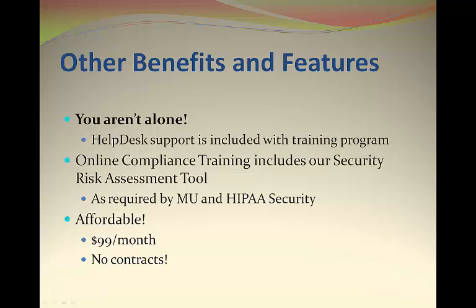This online compliance training program also includes an online security risk assessment tool, which for those of you that are familiar with the security risk assessment, or even if you're not familiar with it, it's required by Meaningful Use, and it's also a requirement by HIPAA Security that the security risk assessment is completed by every practice a minimum of once per year. And this allows you to complete that and have a customized report that you have saved for your compliance records, so you have evidence that you've gone through all of the details of this comprehensive security risk assessment that you're required to do. So the hard part's done for you. You don't have to wonder what to do and how to do the security risk assessment. It's actually in a tool that's available with the online compliance training.